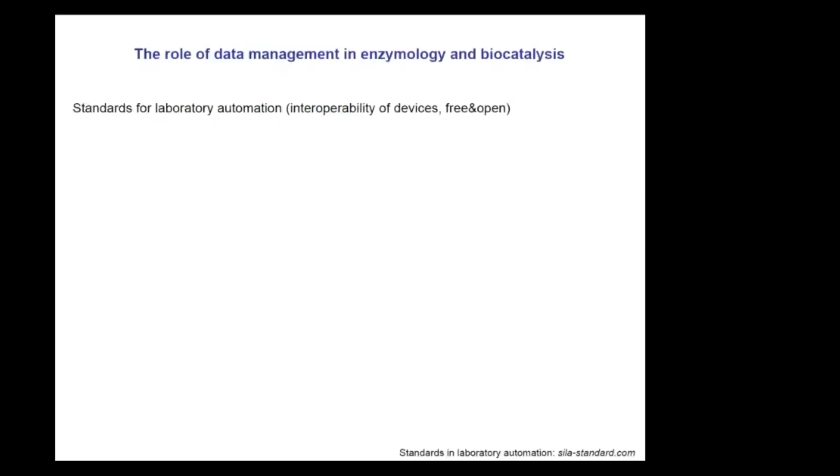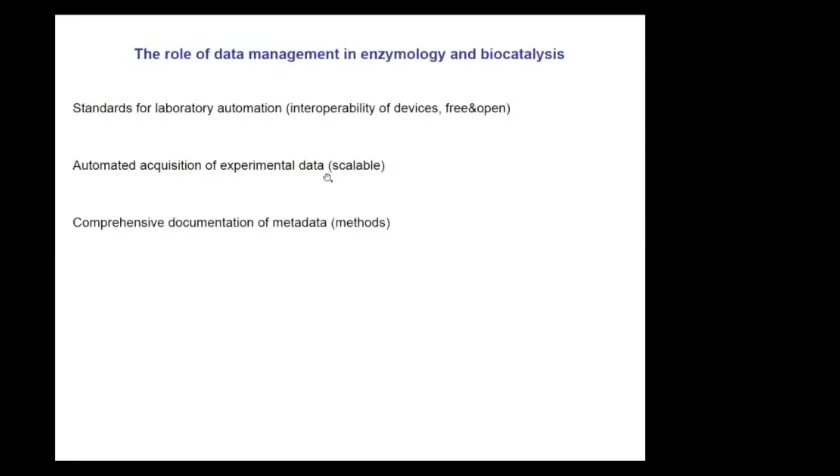So the role of data management in enzymology and biocatalysis is that we have to deal with standards or improving standards for laboratory automation, which will provide us with interoperability of devices and free and open standards. We will also see that experimentation will be automated, so a tool for documentation and for data acquisition should be scalable. Then we will need a comprehensive documentation of metadata, of the methods, to make experiments reproducible.